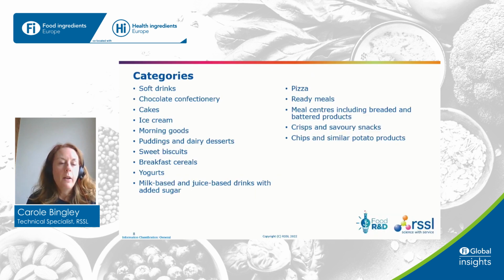The restrictions don't apply to all products, so the categories which are included are shown on the screen. So these have been selected as the products which contribute most heavily to children's diets, because the whole point of these restrictions is to try and tackle childhood obesity. There are a few exceptions, so things like pastry products, which haven't been included. But we understand that this list is not a finite list, and it may be expanded in the future.